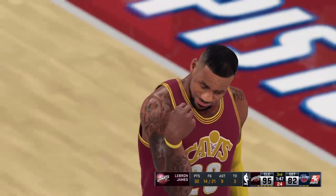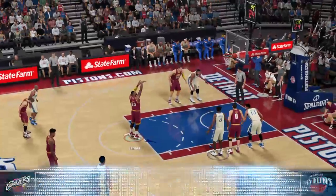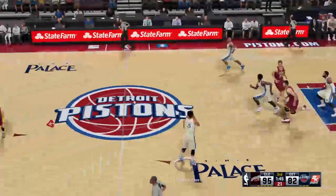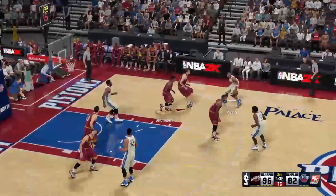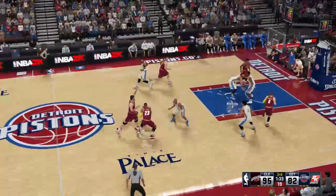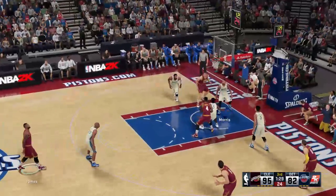And he has just been in a flow offensively. Terrific game. He has been the X factor. For the Pistons, Andre Drummond's checked in for Aaron Baines. Morris comes in for Anthony Tolliver. And it's Kentavious Caldwell-Pope in for Reggie Jackson. And a switch here also for Cleveland. Love's checked in. Mozgov with the steal. 1:30 left to play in the third.